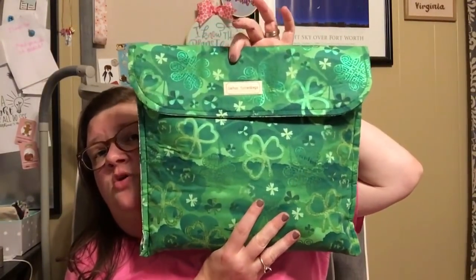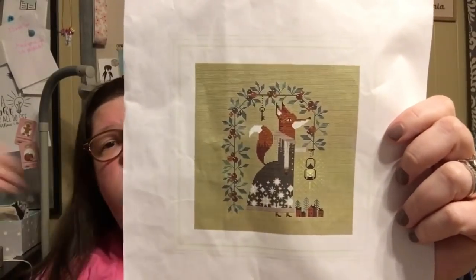Here's another GaRon tote bag. This was the March bag of the month this year. And this holds two things I want to show you. The first, I did put some more time into the light.